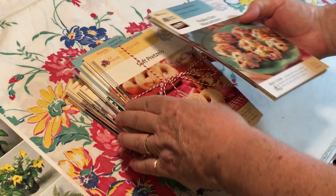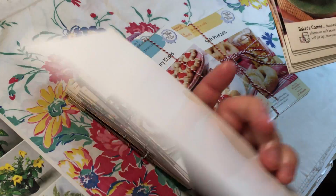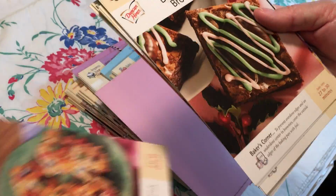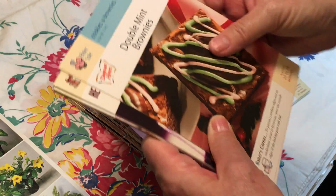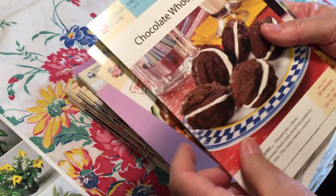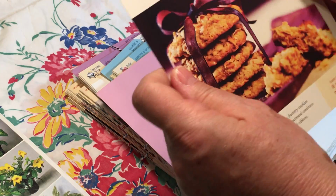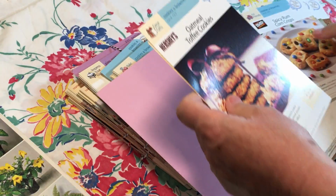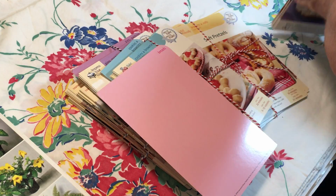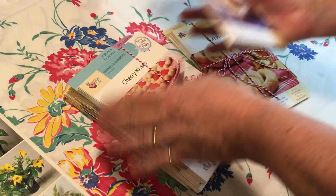I've got 20 packs of recipe cards, and I've just got them tied up there, and they've got an index card that's plain like this, and then they've got 25 of the recipe cards, and these measure 7 by 5. So fun for your 3-ring binder or your 5-ring binder type journals. Fun to make little booklets out of, just glue some fabric down here and then they'd open up, maybe cover them with coffee dyed paper, wherever your imagination takes you. So I have 20 packs of those, and those will be on there.